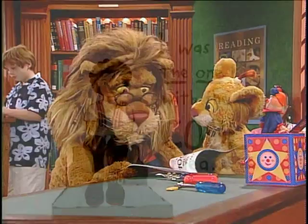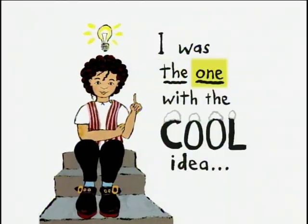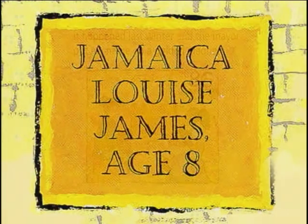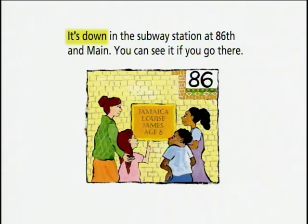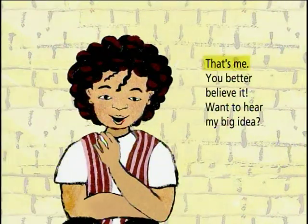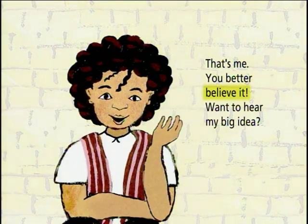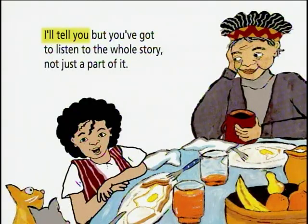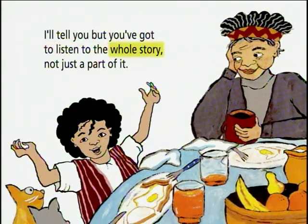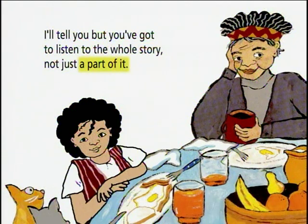Okay, here we go. I was the one with the cool idea. It happened last winter, and the mayor put my name on a golden plaque. It's down in the subway station at 86th and Main. You can see it if you go there. That's me. You better believe it. Want to hear my big idea? I'll tell you, but you've got to listen to the whole story, not just a part of it.